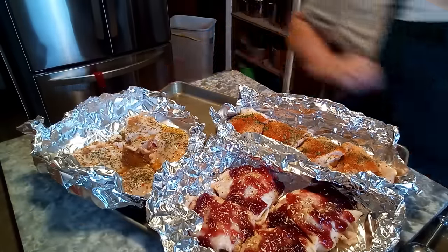Wrap this one for the freezer. I need to label it first. That one, or no, that one's going in the freezer. This one's going in the freezer. This one's going in the oven. That one has less. All right, we're gonna put that down in the oven. Right there. Beautiful. That's all set to go. Let's wrap the other one and label it.